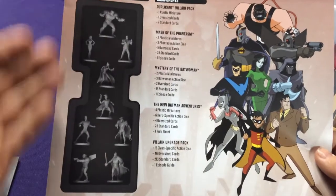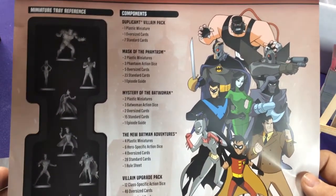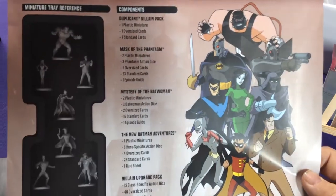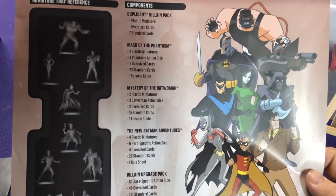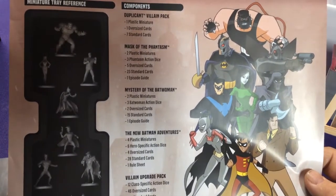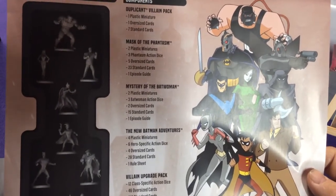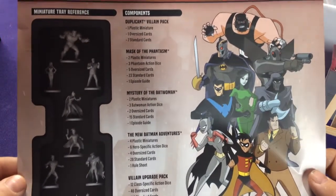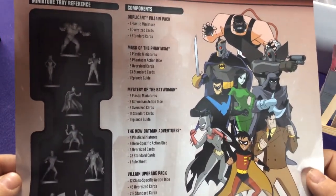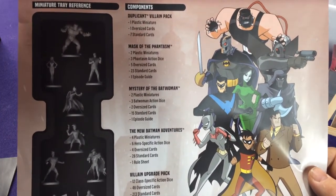So, quick overview of what everything is. Here's a miniatures tray, which is really nice. So, there's the duplicate villain pack. It's a Batman duplicate. He was just an add-on if you got everything. So, that's why I'm not sure. If you bought all this and they do releases of the other 4 small boxes, he won't be available. He should have only been available in this box. And I don't believe there is a way to order each one of these separately. I'm not for sure though.